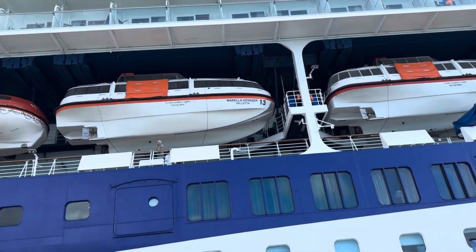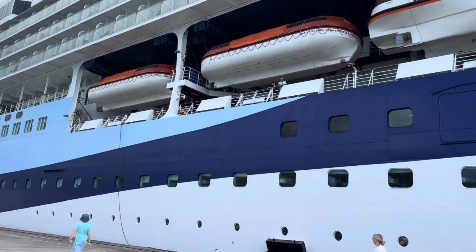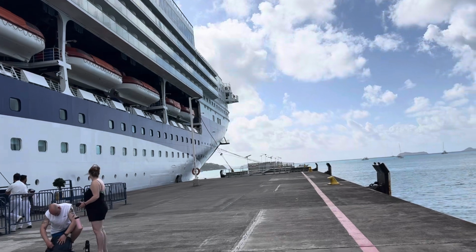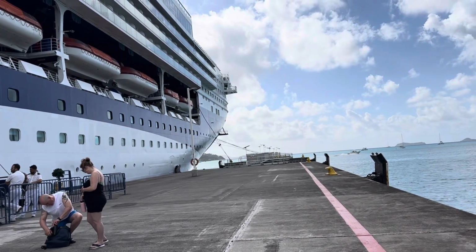Look at her. Isn't she pretty? It's beautiful. And somewhere down there is my window. I should have put something in my window so I would know it was me. I'll try that next time. That is gorgeous water, but I'm hoping to be swimming in it soon.